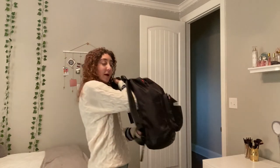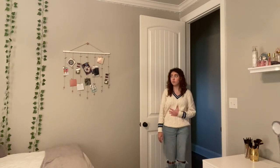Anyway, do I like the outfit? Take off my backpack. Let me show you all the fit. Okay, so we have this sweater from American Eagle. Jeans, also from American Eagle. These Converse. So yeah, we've pretty much been at school all day today, but today was the last day of school before spring break. So now we are officially off for a week.